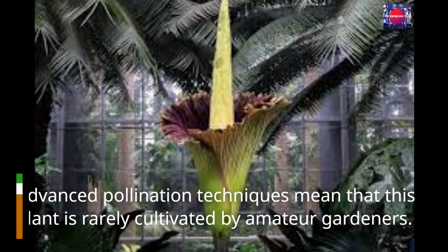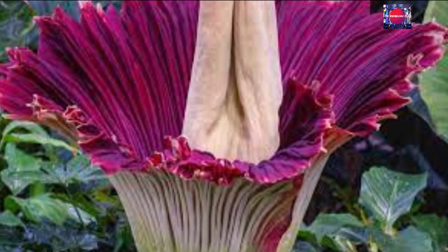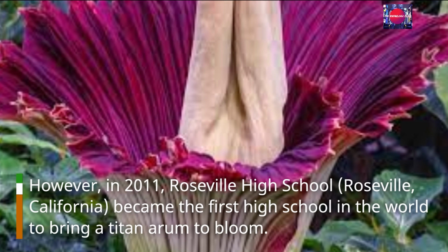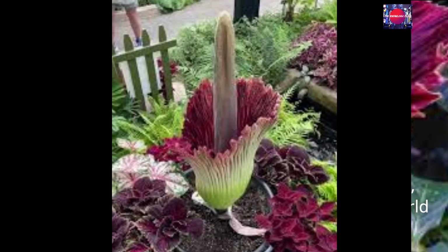Advanced pollination techniques mean that this plant is rarely cultivated by amateur gardeners. However, in 2011, Roseville High School, Roseville, California, became the first high school in the world to bring a Titanarum to bloom.